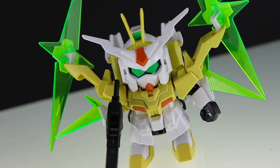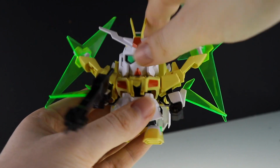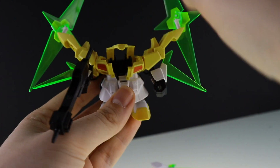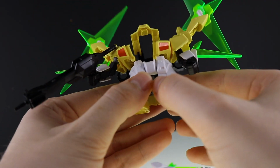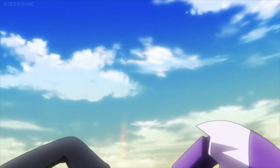And of course, the main purpose for this little guy is to become the costume armor for Fumina. This is actually really well implemented. Once the head pops off and the boots come off the back, this whole upper section here opens out like that. Those parts pop up onto the shoulders, and the upper and lower sections detach like this for easy attachment. But that's not how it happened in the anime, so let's do it right.